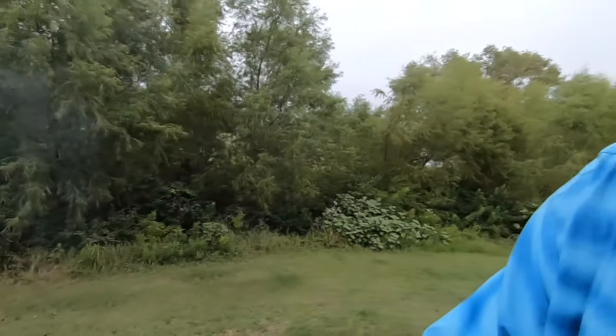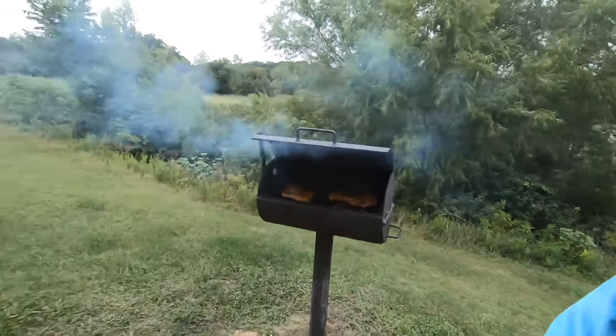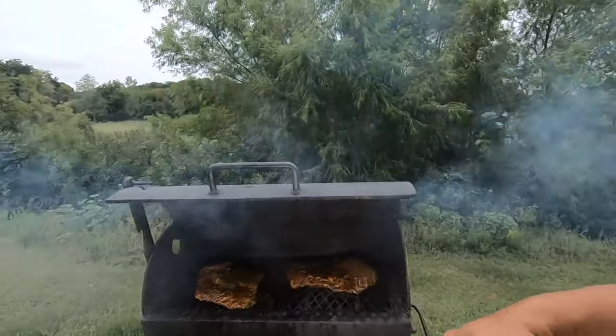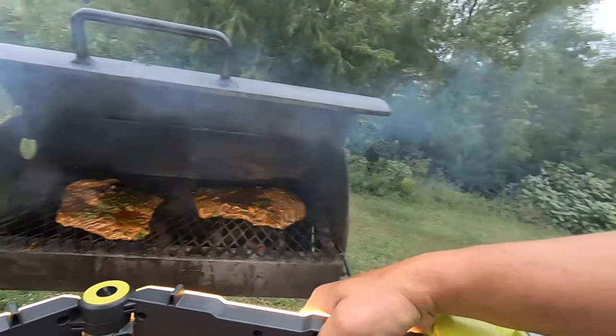Meister Spicer here. Check this out. Oh, we gotta put some light on that. Look at there. Carne asada. Gonna be so good. Oh, yeah. Cook it on the charcoal.